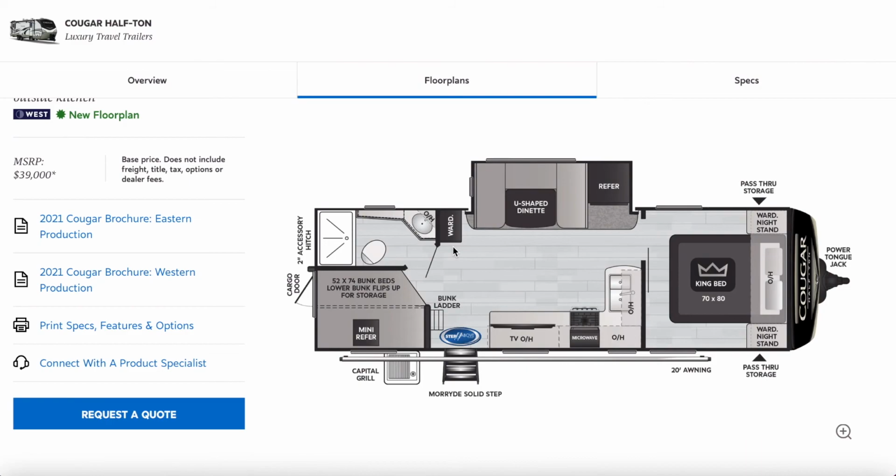These models come in new bright and white interior colors. We looked at one the other day. They are beautiful inside.